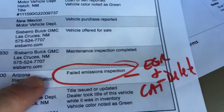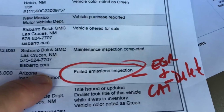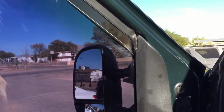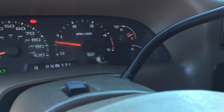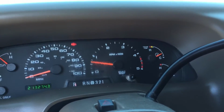It failed because it doesn't have a catalytic converter. And it has an EGR delete. And it had that miss. So the miss, for all three of those reasons, it would have failed it. So if the guy wanted it to pass, all he would need to do is put a catalytic converter on it right now, because obviously it's been tuned, because the EGR delete would throw an engine code. So it's been tuned to run without the EGR, and so all you would really need is a catalytic converter to make this pass smog.